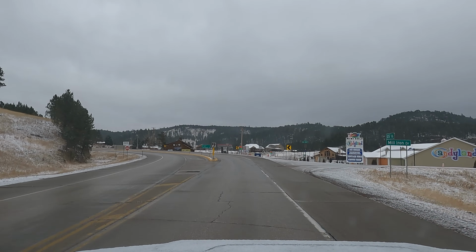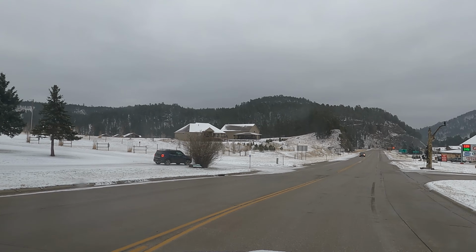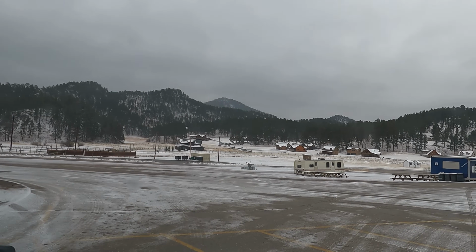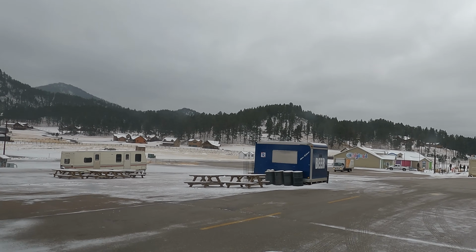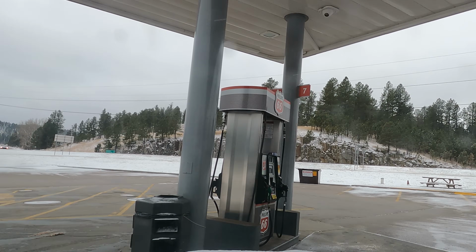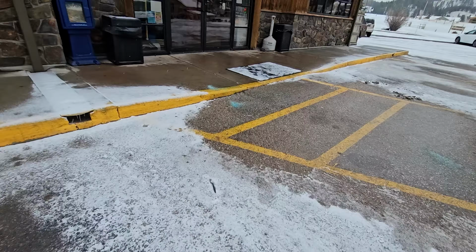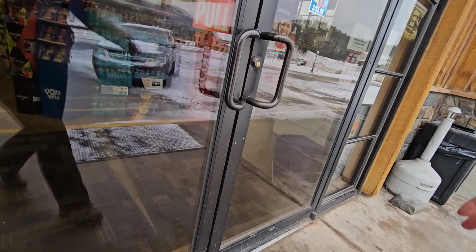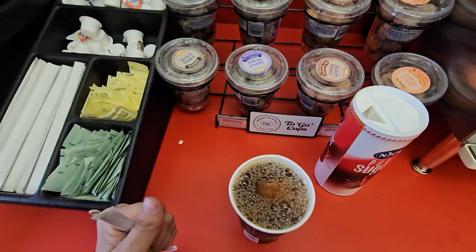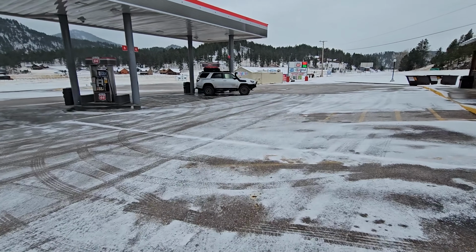All right, I need to get gas, so we're gonna stop at this gas station. All right, let's get in here. Let's see if they have some coffee too, because I spilled my coffee when I left the camper, so we need to remedy that situation. Plus, I need to get some water because I forgot I didn't bring any water. So Pike is gonna need to drink some water too. Slippery.